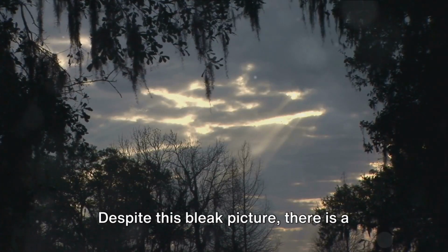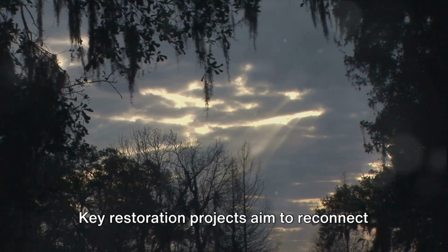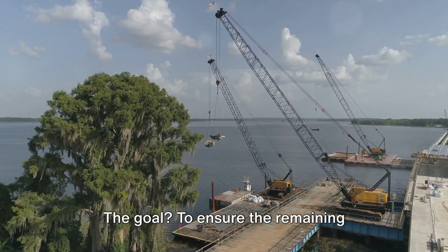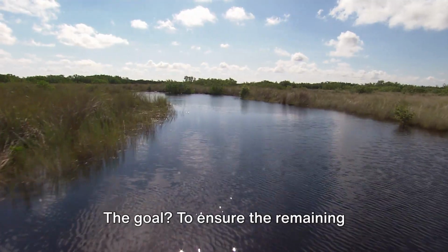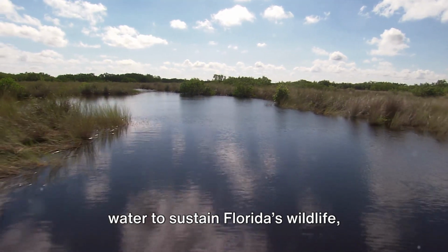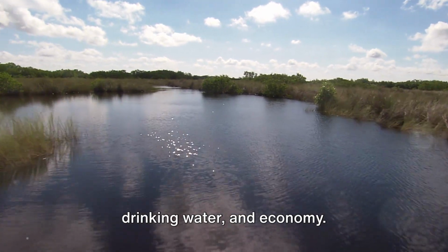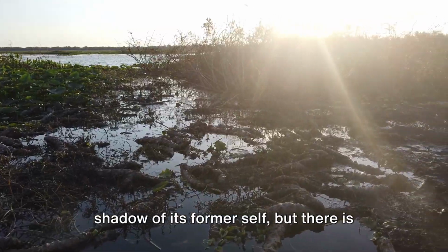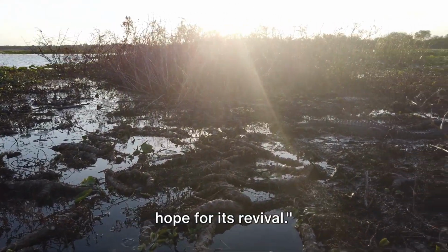Despite this bleak picture, there is a glimmer of hope. Key restoration projects aim to reconnect the flow of water through South Florida. The goal? To ensure the remaining Everglades ecosystem receives enough clean water to sustain Florida's wildlife, drinking water, and economy. The Everglades we see today is a mere shadow of its former self, but there is hope for its revival.